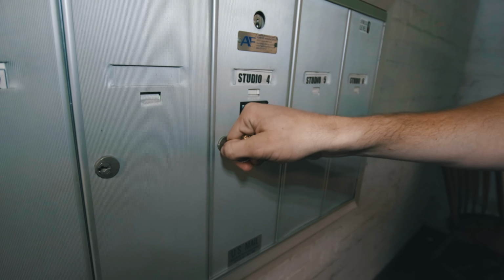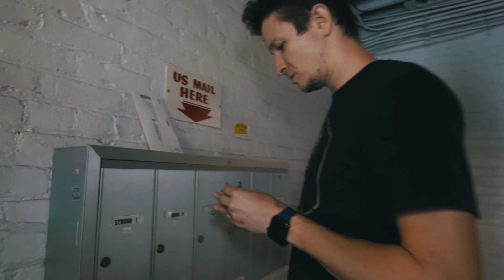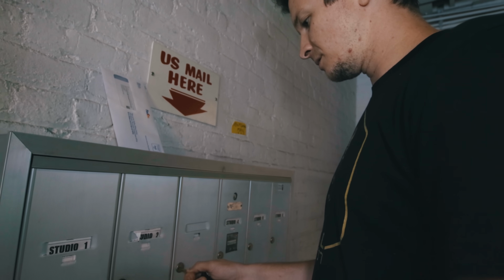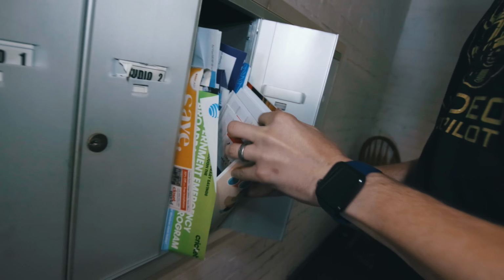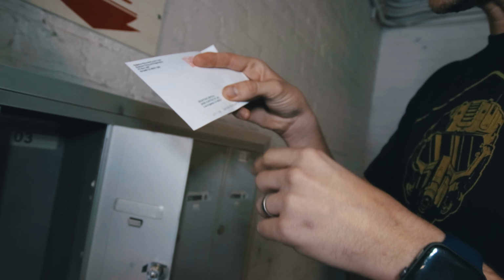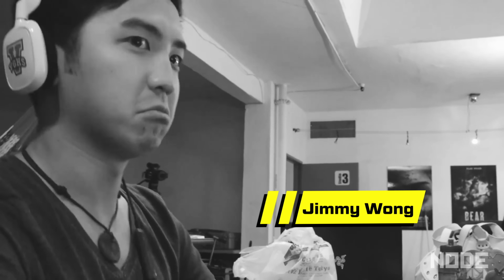Studio 4. Maybe it's in the Studio 3 mailbox? Yeah, there. Wait, what the heck? Dude, look at all this freaking spam. Dude, no one's checked this for like years. Dude, like legitimately, this is post-stamped for 2016. What? Are you serious? This is for Jimmy. Jimmy has not lived here in 10 years. Jimmy, we have your mail, dude.